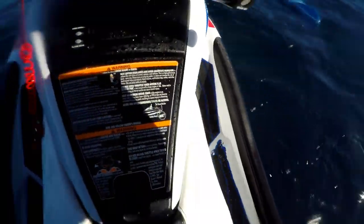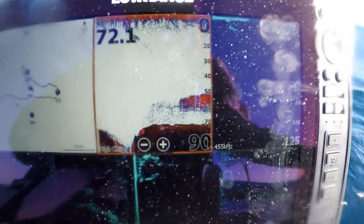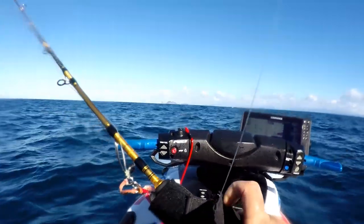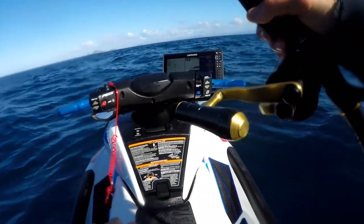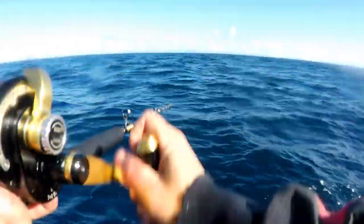So we've done a little bit of hunting around. We can see a decent school of bait fish at 50 to 60 meters. So I think we'll drop into that and hopefully we can pull out a kingy. So we're all the way down. Start jigging up.